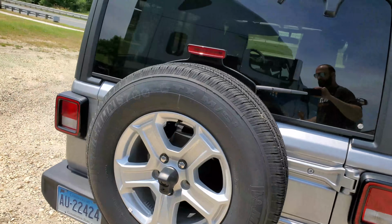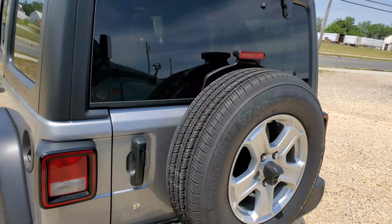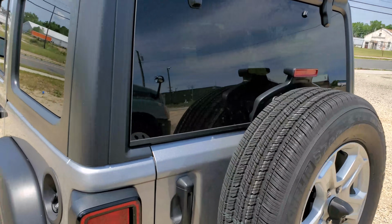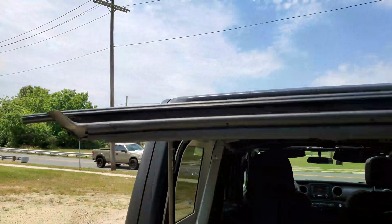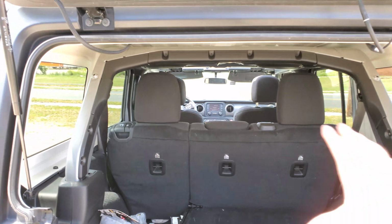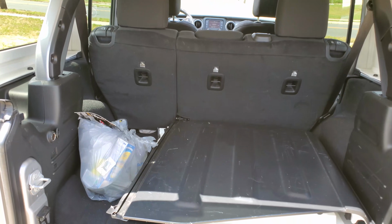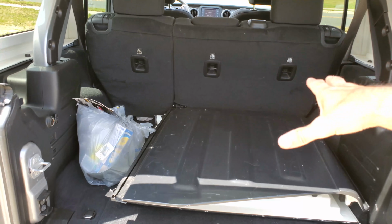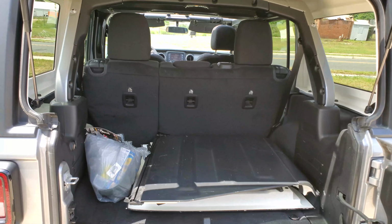Excuse the idling of my semi truck. You know, it is what it is. The back door opens in two pieces like most of them do, if they have hard tops. Soft tops are a little different. You can see all the way through, and it is nice and roomy back here. I have the top off just over the driver and passenger seat, and that fits in the back with extra space. It's not like that's even remotely a problem.